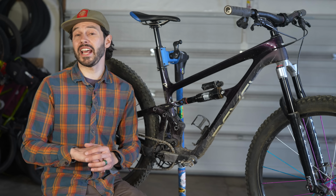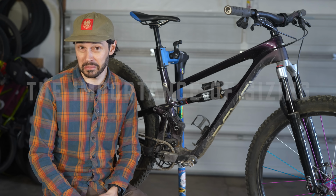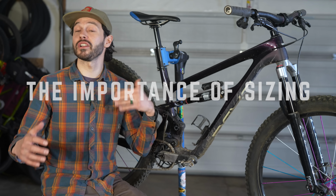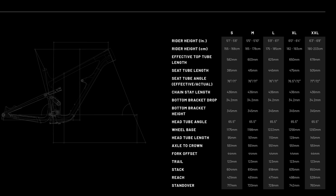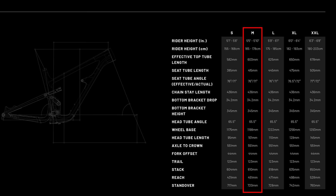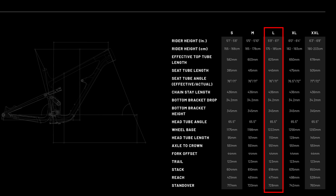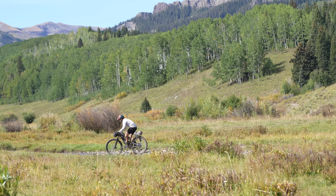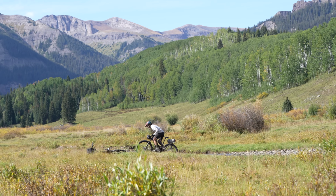So at 5'9.5" or 176.5 centimeters, I decided to go with the medium. Based on my height, I certainly could have fit either the medium or the large. The medium is designed to fit riders up to 5'10" or 178 centimeters, while the large is meant to fit down to 5'9" or 176 centimeters. So after spending probably a little bit too much time kind of scouring the geometry chart, I ultimately decided on the medium.